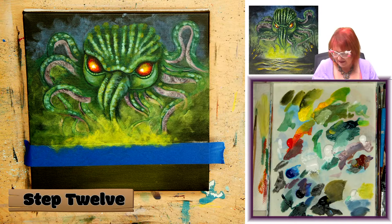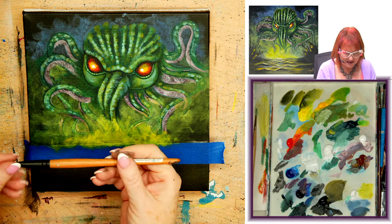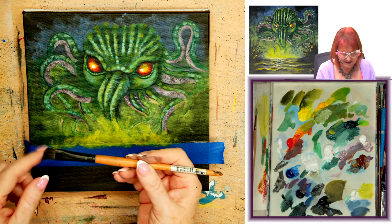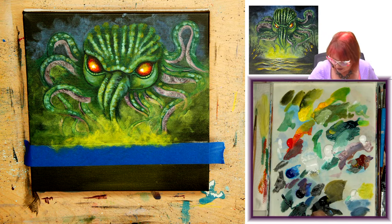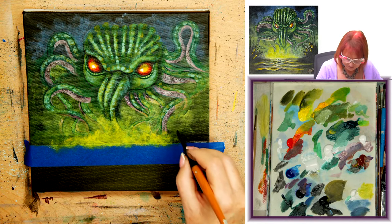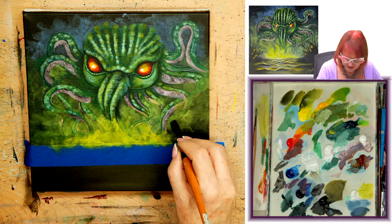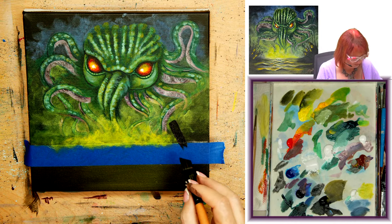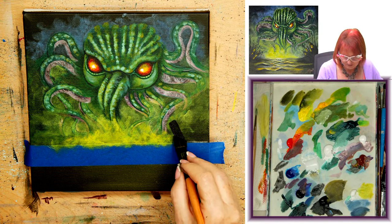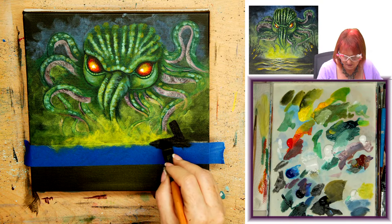There's a step. Actually, I might want to use a smaller angle brush. Let's use a little half inch Princeton Catalyst angle. Go ahead, get this brush wet. Get some just black paint. I just bring a little rectangle at an angle. Maybe bring that over a little bit more.